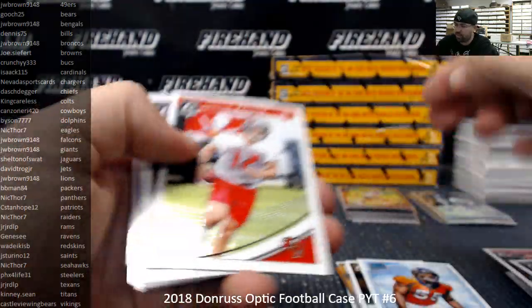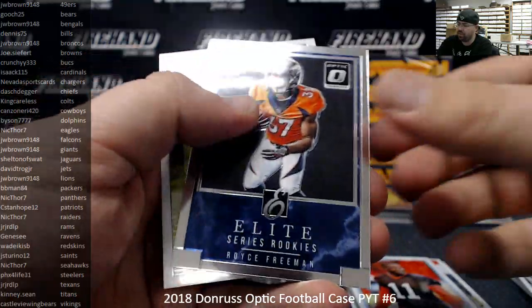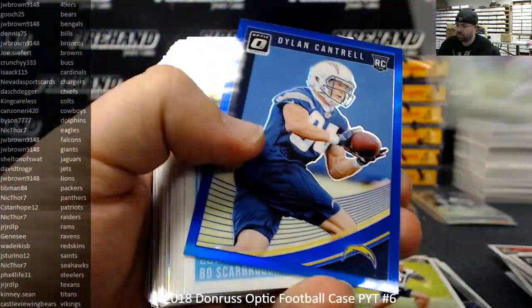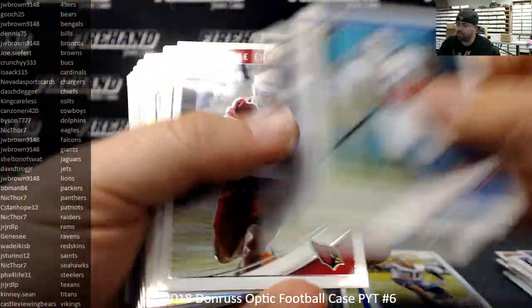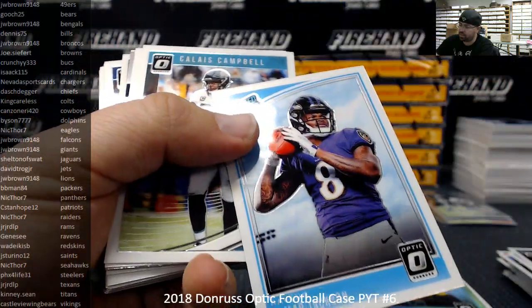70 and 99. Justin Watson. Tanner Lee Silver. Antonio Callaway. Royce Freeman. Dalton Schultz. Blue Dylan Cantrell to 149. Bo Scarborough. Chase Edmonds. James Washington Silver. There's Action Jackson.